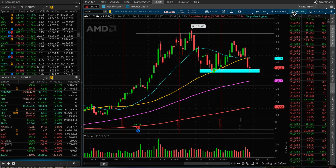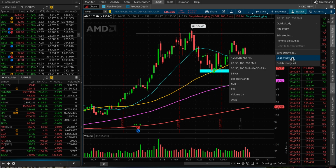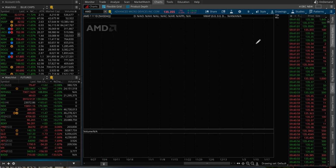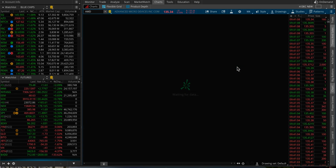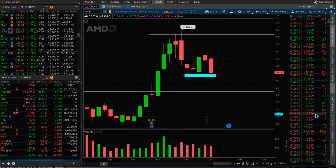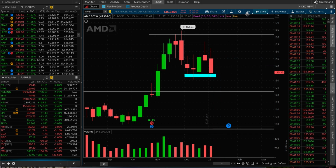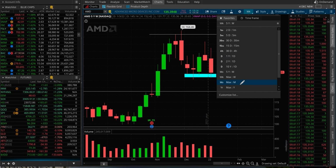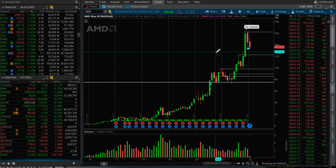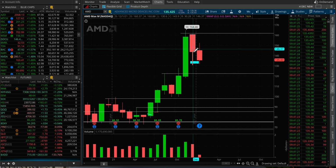Just like with Nvidia, this stock has been moving sideways. Let's take a look at different time frames just so we know what's going on with this name. Let's have a look at the weekly chart first. On the weekly chart, you guys can see the last 2 weeks it has been negative, and on the monthly chart you can see, I think December it did sell off, but it didn't sell off big.